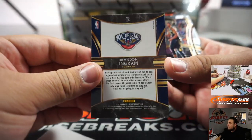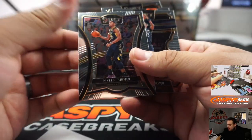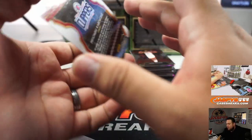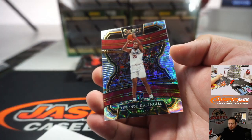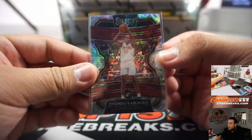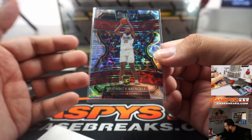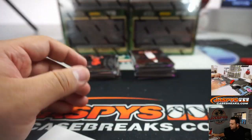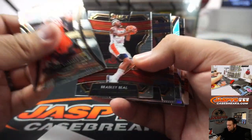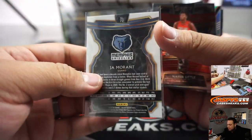Then we got Brandon Ingram, premier level, silver. There for Peoples. Fiondu Scopes for the Clippers. That's a random number tier, so this is another perfect example. As you can see, this is non-numbered. So that'll be going to the non-numbered slot, which is Jeff McKenzie. Jaw for the Grizzlies. It's going to Rob.